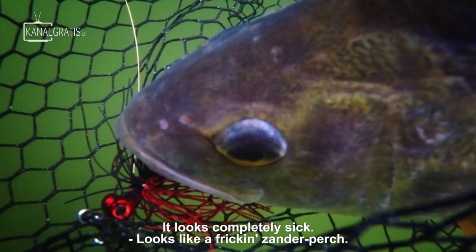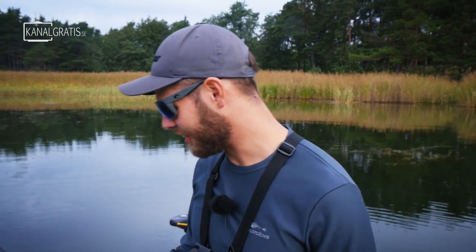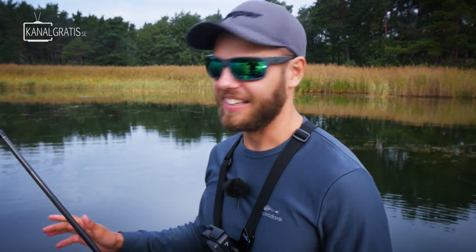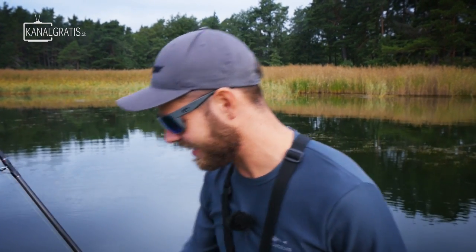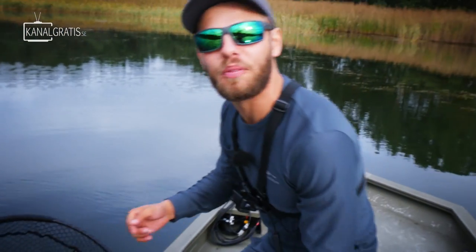This is 1.5. Guys, I don't think you believe what just happened or how big this fish is for being in this water. This is just sick. This is a sick perch for being in the archipelago. We're gonna have a look at it. But this is a really big fish.